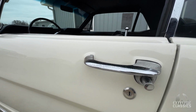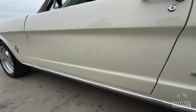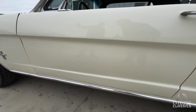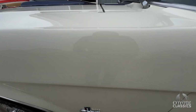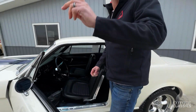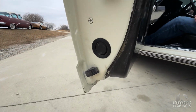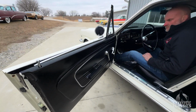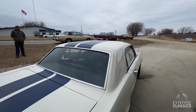Door handles are original as well. The door really fits nice here, and some small paint chips. The back of the hood lines up good on both sides, top of the fenders, top of the door. We've got a few chips on that front fender down low, and a small little bubble there too. Let's go ahead and drive it, should we? We haven't done the door jambs on this side though. It's a little worn in that corner of the door, but again, just a sweet, sweet car.